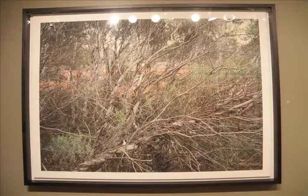Down here, this particular eucalyptus that Rachel had photographed and had the chance to explore. She actually had to promise that she wouldn't tell the species of this particular eucalyptus in Australia.